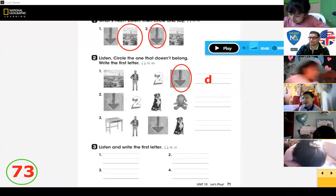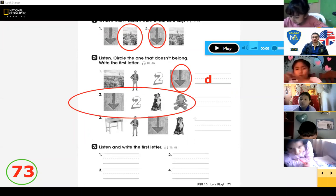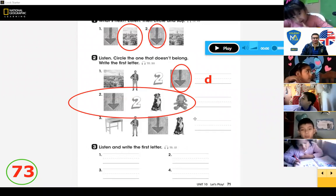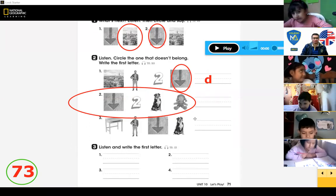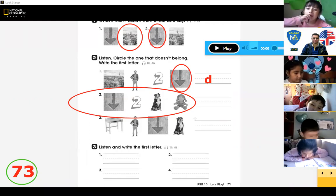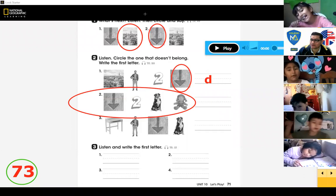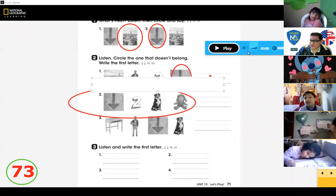That's it, down. Let's go, next part, number two. What doesn't belong? Down, to, dog, doll. What doesn't belong? ¿Cuál es el que no pertenece, students? What doesn't belong? Down? La muñeca. Okay, let's analyze. Vamos a analizar un poco. We have here this.